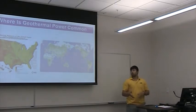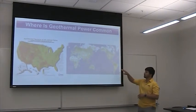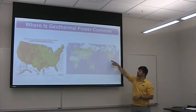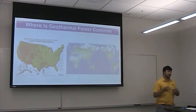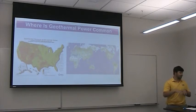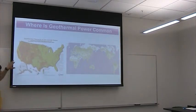So where around the world, specifically in the United States, is this common? If you look at a world map, you can see the areas where you see a lot of earthquakes along our west coast, as well as Japan and Korea. This is because it's the deep forms of energy around where the tectonic plates are moving past each other.